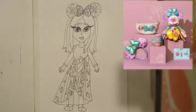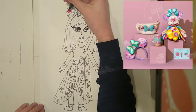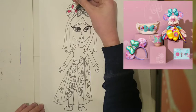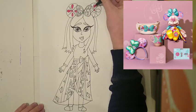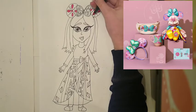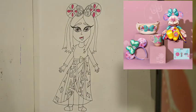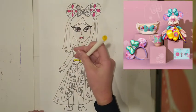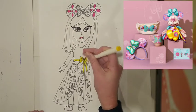Now to finish up outlining her, I'm drawing the details in her Minnie ears. Now, as you may have guessed, it's time to color her all in. I love her color scheme so much. Much like Tressa's Mad Hatter Tea Party Girl, her color palette is based off of the lighter colors, although Tressa's were more pastel, while hers are more bright and saturated, and based off of a lot of pink. Both of them have many pretty colors that work together though.